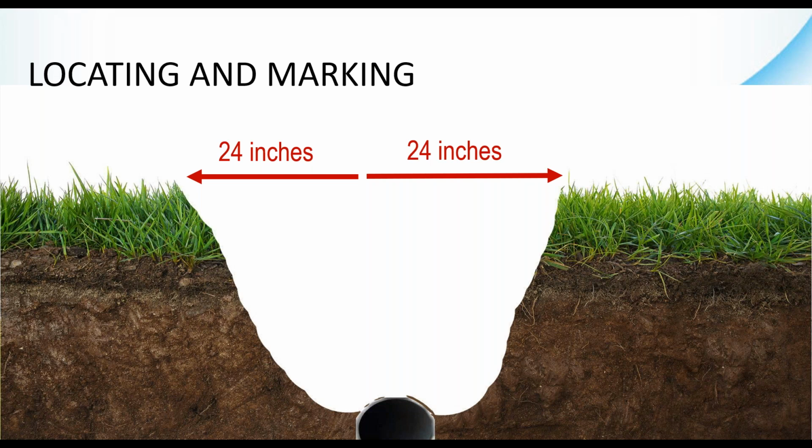So when you're doing that hand digging, just remember that you want to work from the outside in. You want to go to the outer edge of where the locate path is and work your way towards the middle. So you'll be digging towards that so that you can find that underground facility around those markings.